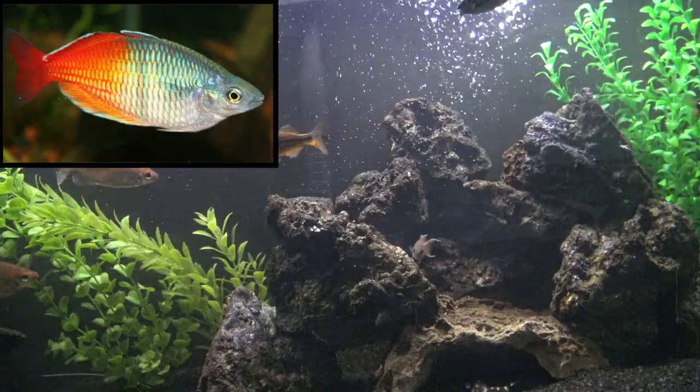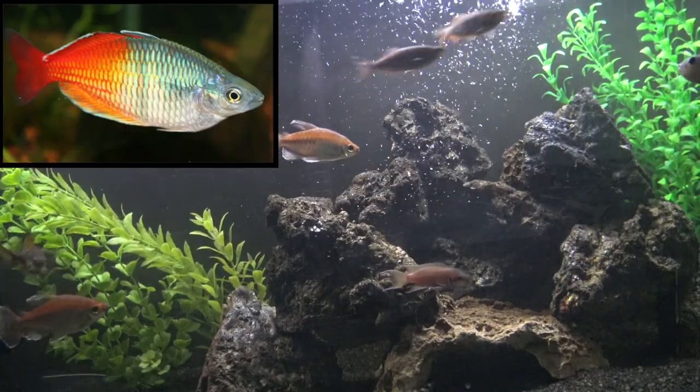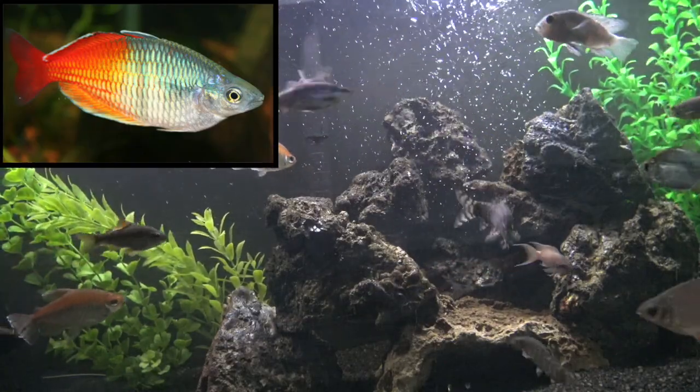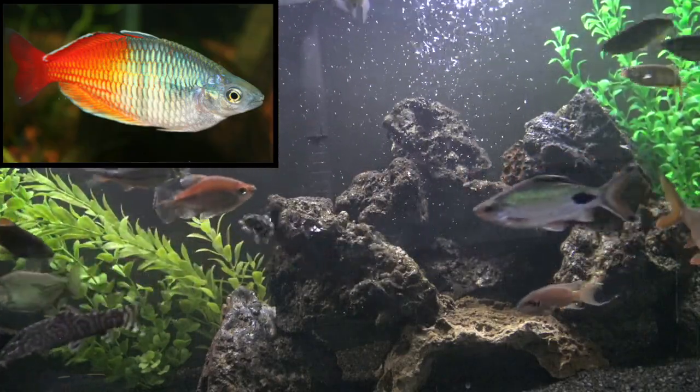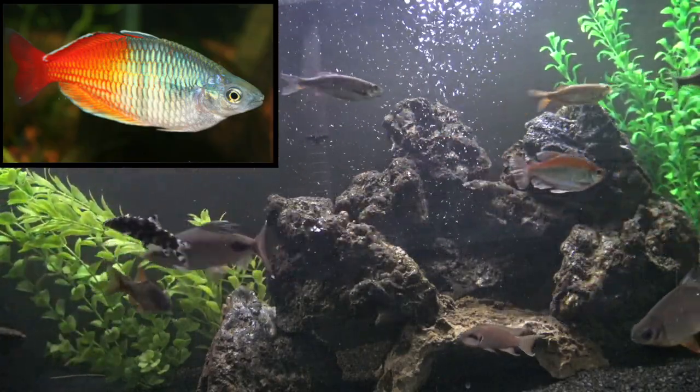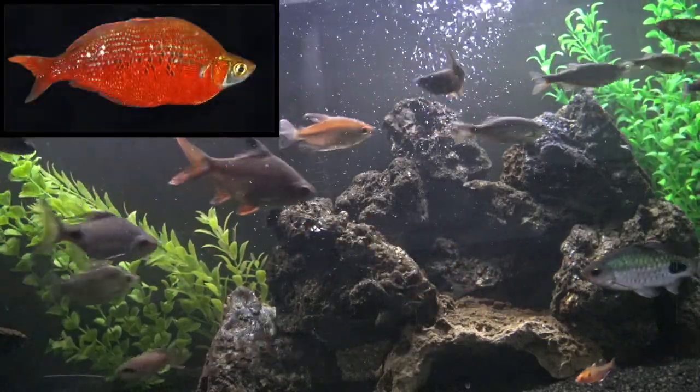But the color ranges are so wide with that species. The Boesemanis are half yellow, half blue. The turquoise are all blue. There's a red rainbow fish, which is red. If you get the females, they're gold. Awesome fish, super cool. Rainbow fish are some of the easiest.